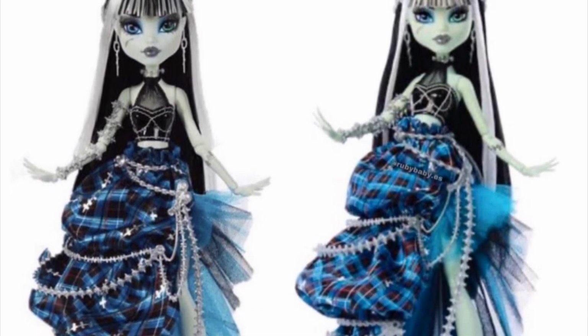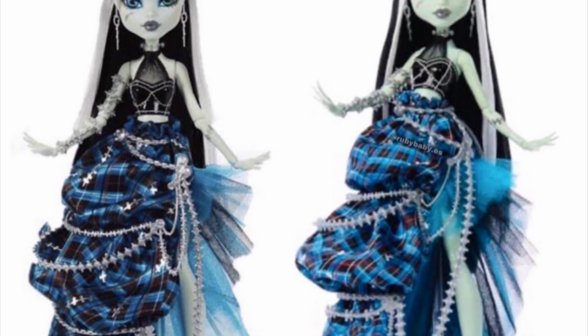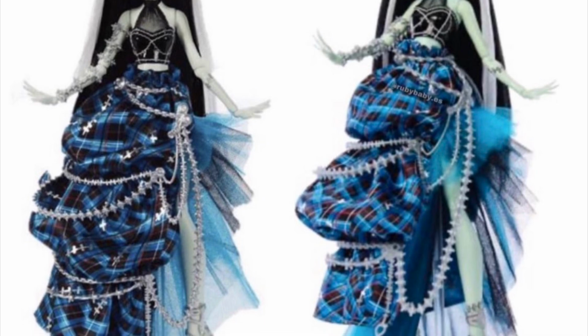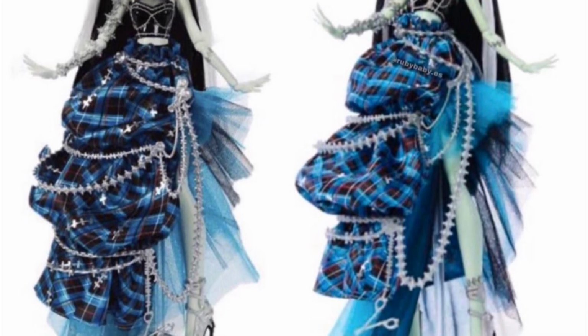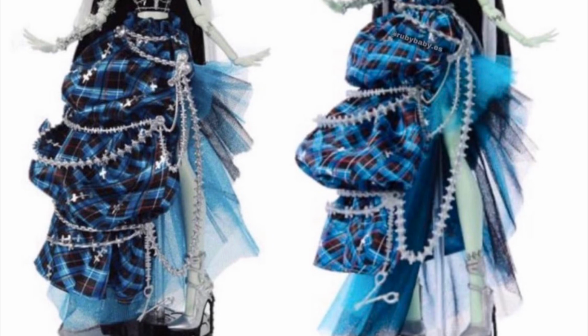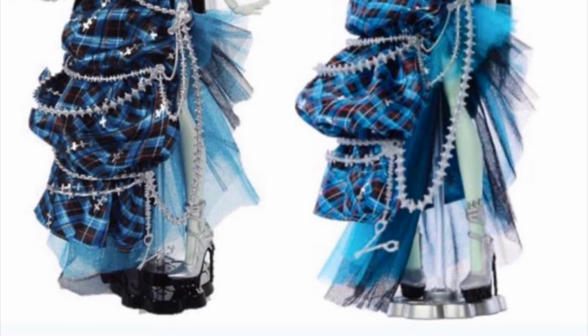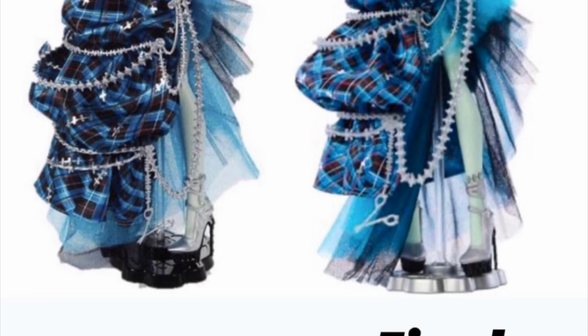The actual doll looks the same, and she still looks stunning. It's weird, she kind of looks more green. In the prototype, she looks more gray or blue, and then in the final version, she looks completely green. So yeah, but the hair, the outfit, the actual design, the shoes, it's all the same.